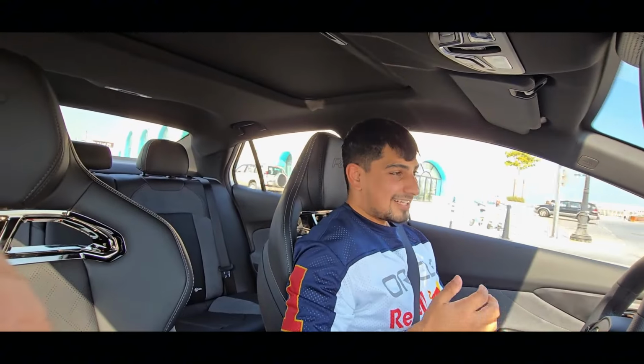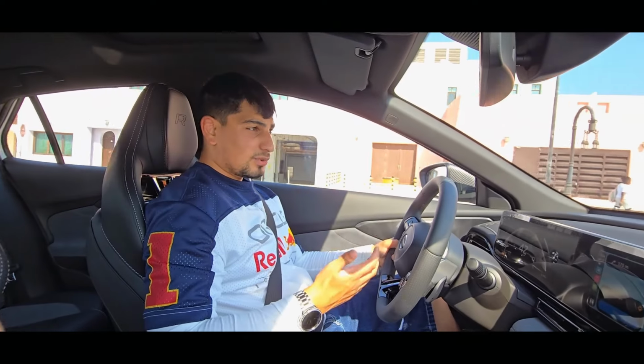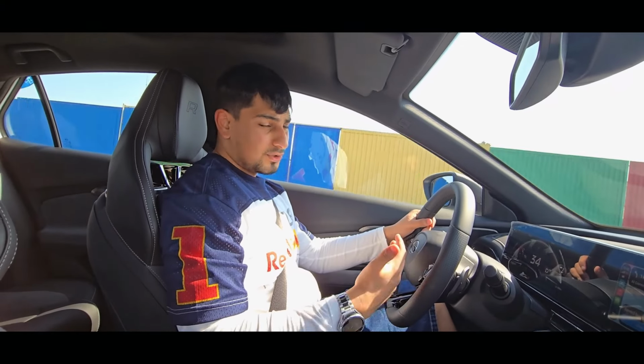And the beauty is that GAC has actually been in Qatar for 10 years. And actually right now in the market, they seem to not have any issues with spare parts or anything like that, unlike other Chinese brands, which is a big issue right now. Would you buy a Chinese car in Qatar right now? Would you buy this GAC Empow R, which would empower you?